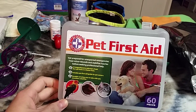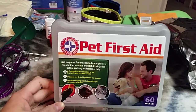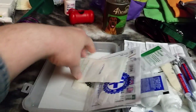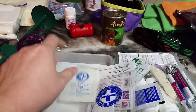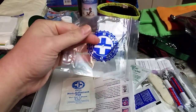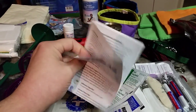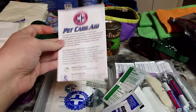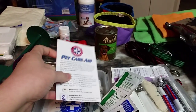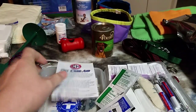Pets have their own special medical needs. I added some things to this. You can tweak your kit however you like to fit your pet and your family's needs. But in here we have some gloves, gauze. This is just a piece of fabric to use as a muzzle if your pet's injured. There's a decent little pet medical guide here. It tells you everything that's in the kit, how to use it, how to do CPR on your dog, how to care for an injured animal, what their temperature's supposed to be, and how to deal with major and minor medical emergencies.